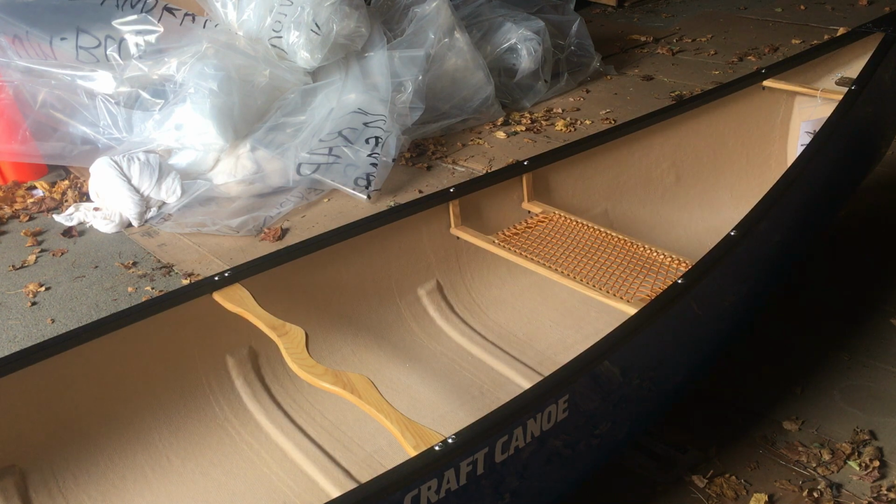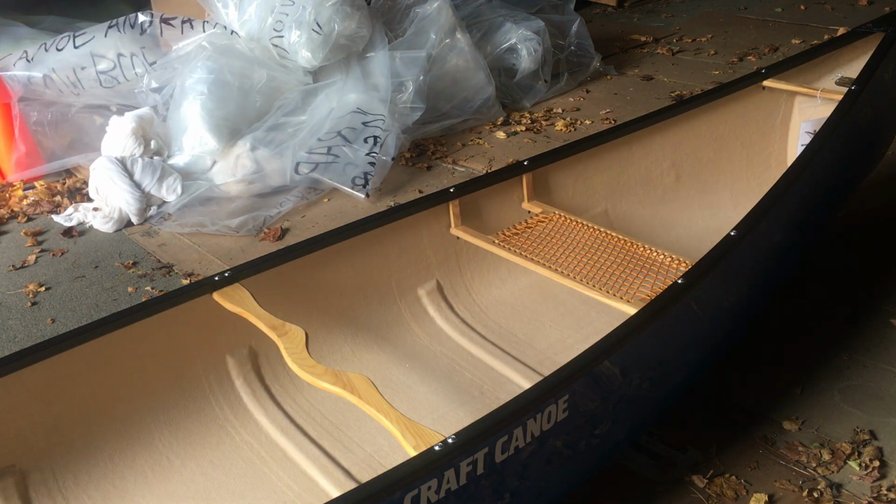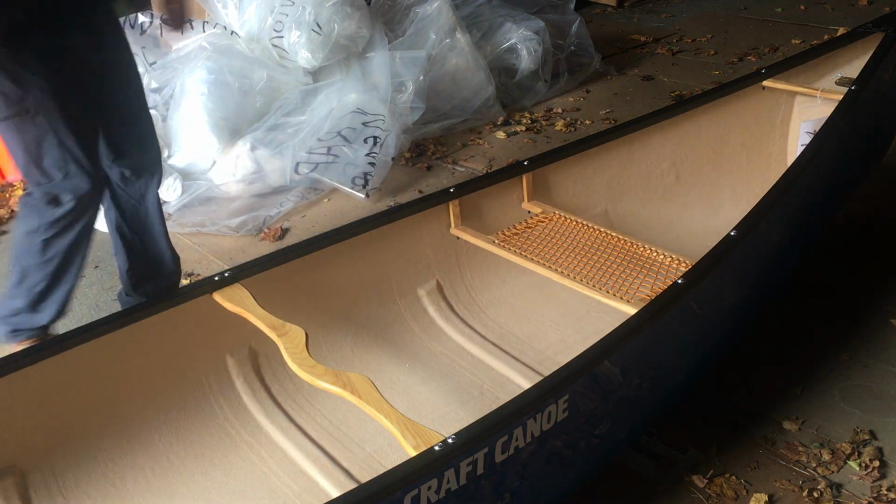Now this is a pretty blue boat. Nova Craft does colors really well. I really like their blue, as well as they make a really pretty yellow boat. If you look at our website, you'll see a picture of that in boats that we've got in the shop.